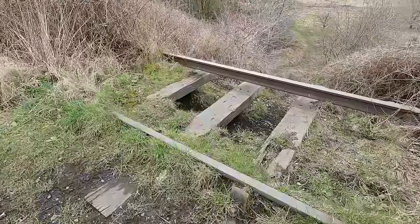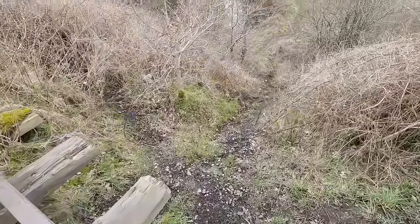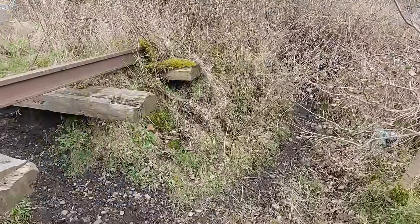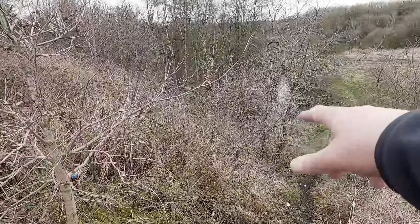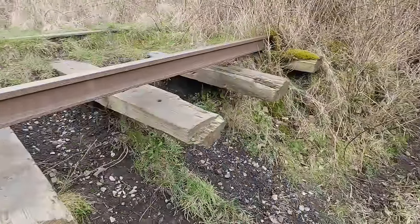I mean, that's a bit worse for wear, isn't it? Completely given way, hasn't it? Wow, I can just get over that. Crikey. Must be a culvert under here, because there's a river flowing out just there. I'm not going down there to see it. It's not worth it. I've got to try and get back up here now.